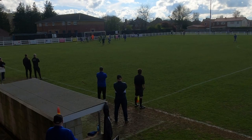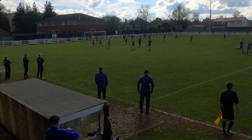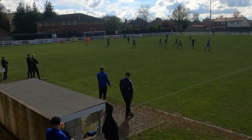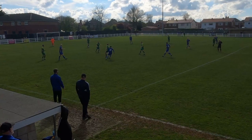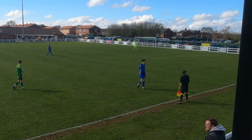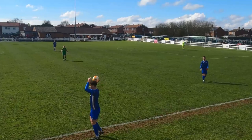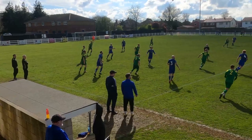But it's gone to a player, and yeah, it hit the number 7's hand there. I think that was quite a clear handball there, to be fair. As we are heading into injury time, we'll see how much the ref decides to add on. I'm going to suggest maybe like 3-4 minutes.